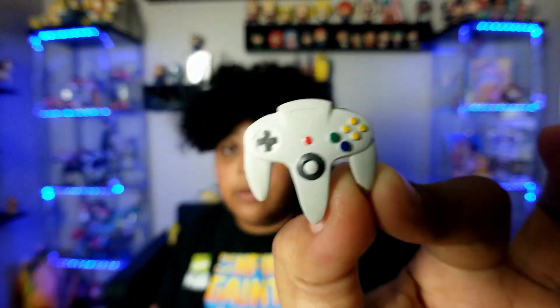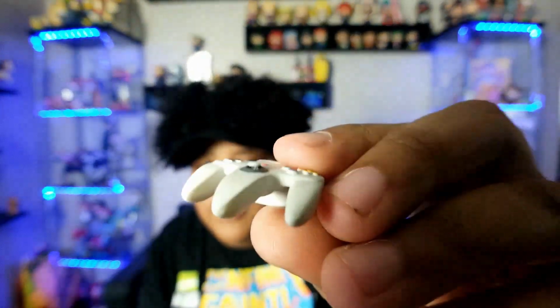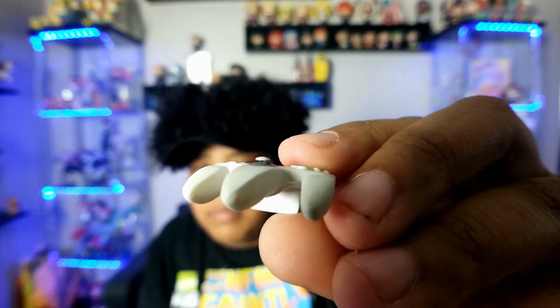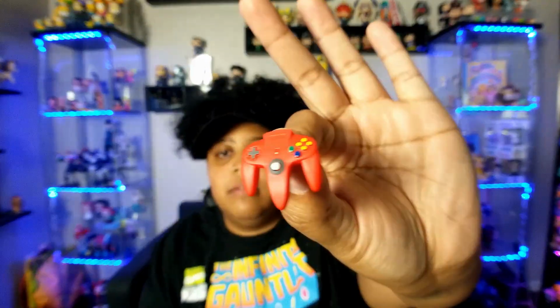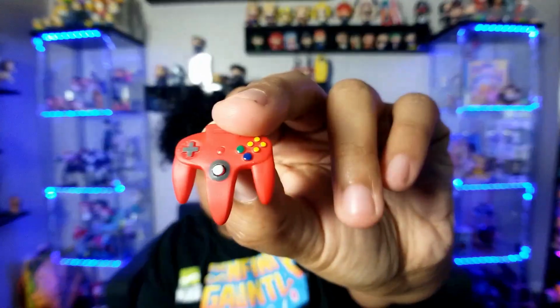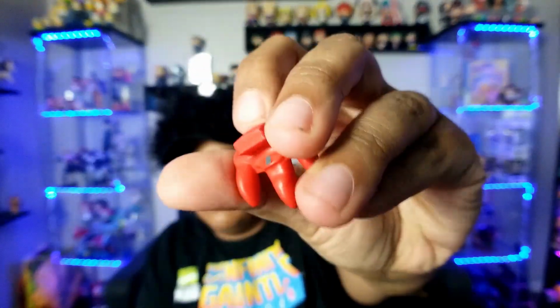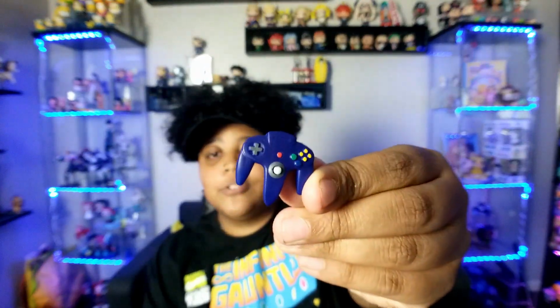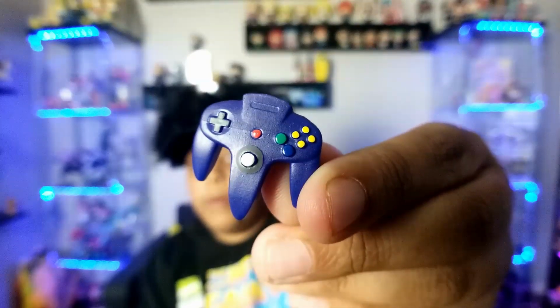So the first colorway that we got is like the grayish, whitish color. But like, look at the little detail of the Joy-Con being raised. Like, look at that. I love that. That's so amazing. The next one that we got is a red one. Oh, there we go. We got the red N64 controller, just like the others, again, except in red. And then last but certainly not least, we have our final N64 controller, and it is in a blue colorway. That blue is so poppin'.